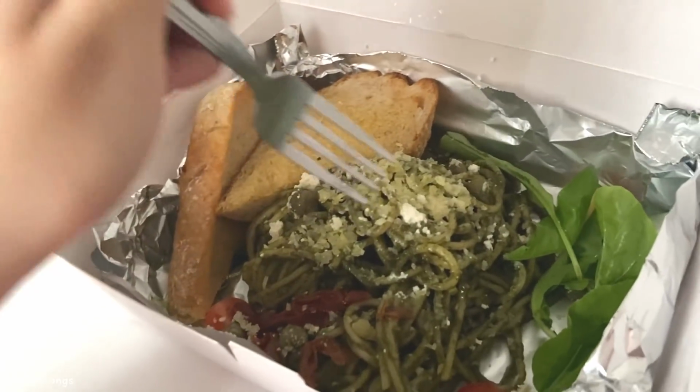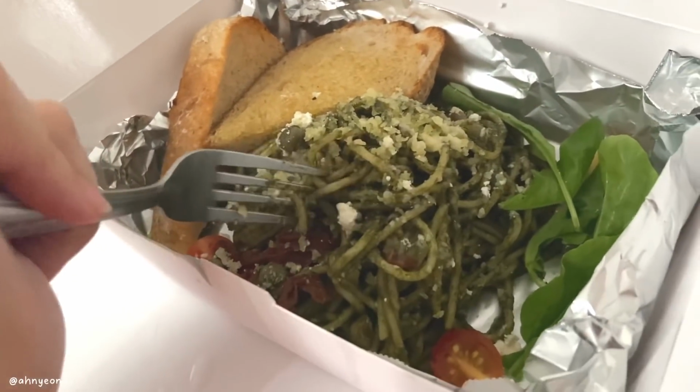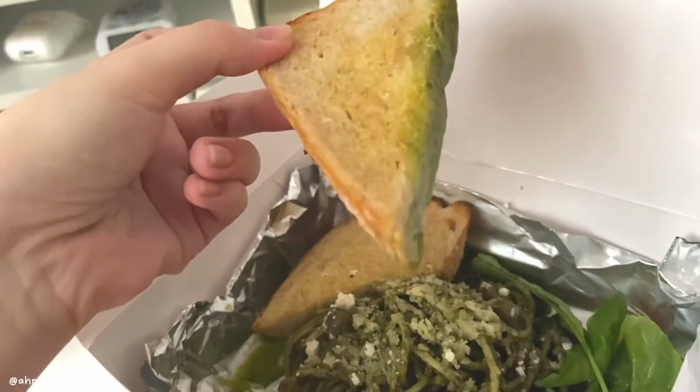My favorite pasta. I love pesto so much. So I got pesto. And I didn't know that it came with bread, which I love.